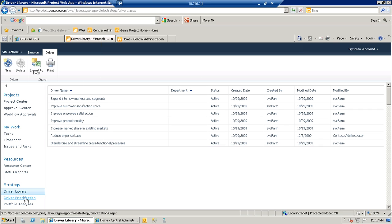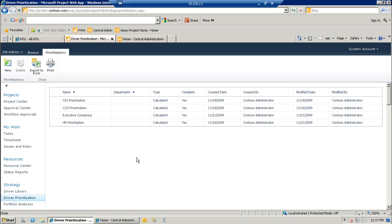Once I build the drivers, I can actually set up a scoring model. So you may want to have different scoring models depending on different entities in the organization. For example, the enterprise might have different criteria for scoring projects versus a division or a department within the company. So you can have separate portfolios in the company. You can also apply different scoring models and ultimately different business drivers to each of those portfolios.